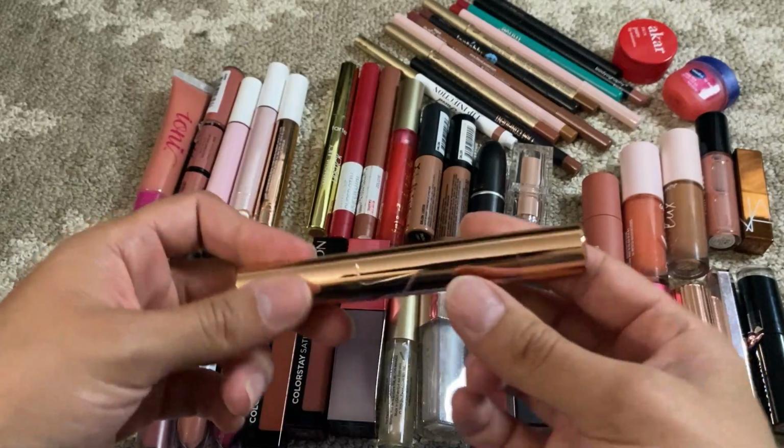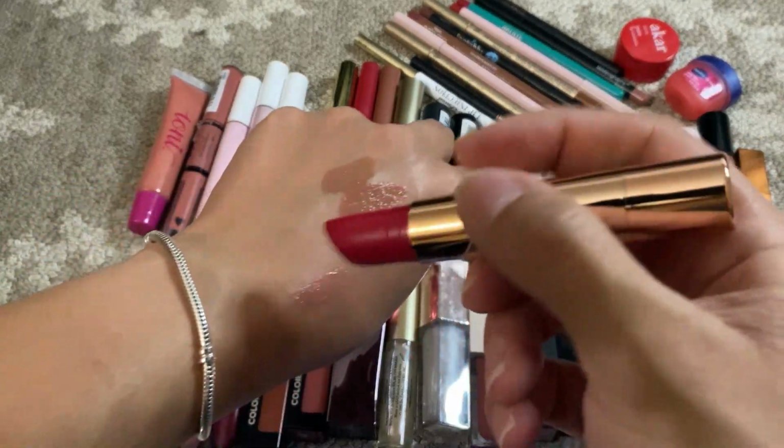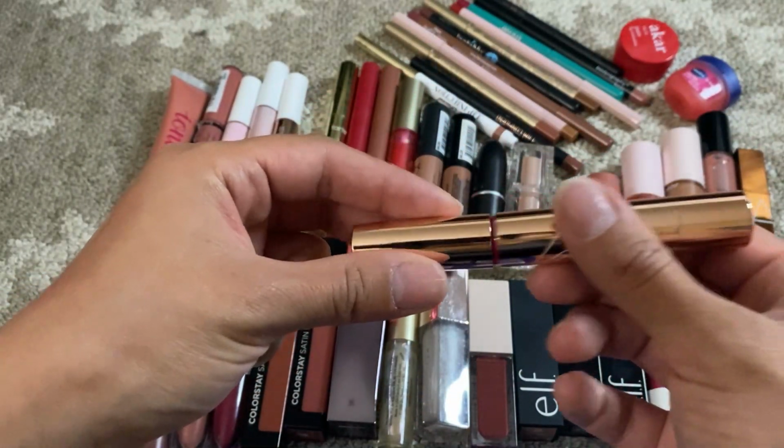We have this lipstick over here by Laga. Yeah, Cloud Lips. It is very comfortable on the lips. I just don't use this shade, so I'm gonna go ahead and declutter this one as well.